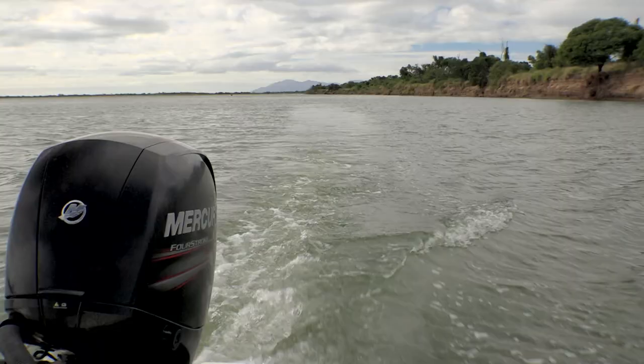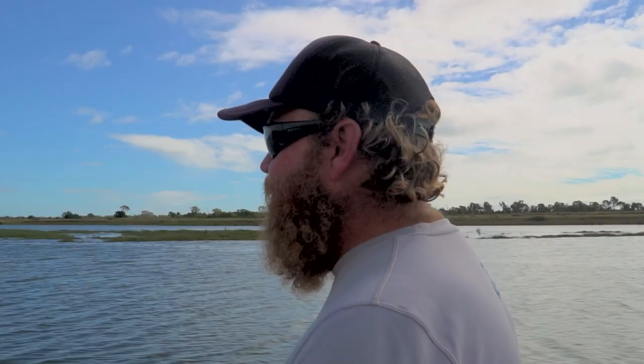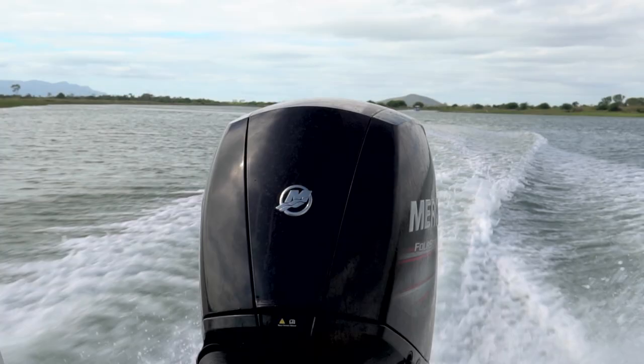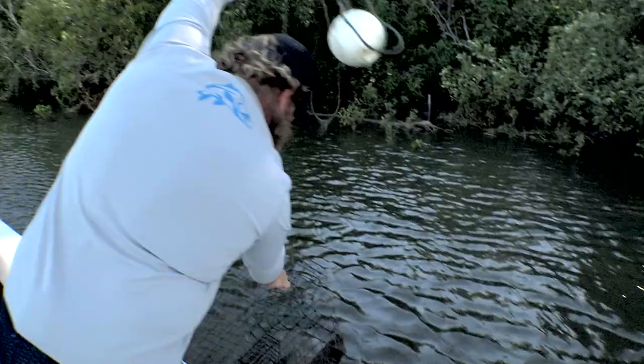A fishing guide's job often involves managing temperament. And John thought I needed a break from my frustration. He figured that while I was so busy losing fish, we might as well take a break and try and catch ourselves some dinner.